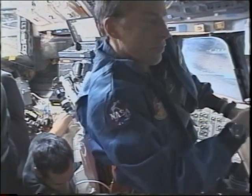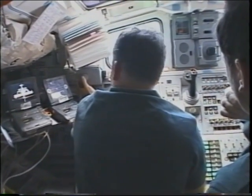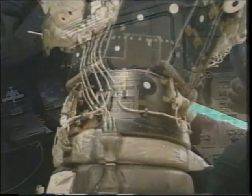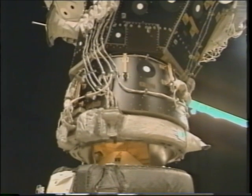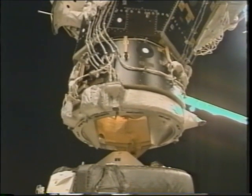And here we are on the flight deck, just before we undock, and things have to get back to work now. In other words, we have to concentrate on what we're doing because we're about to separate the shuttle from the space station. And this is a view out the window. That also must have been something naval. I'm not sure what that was.